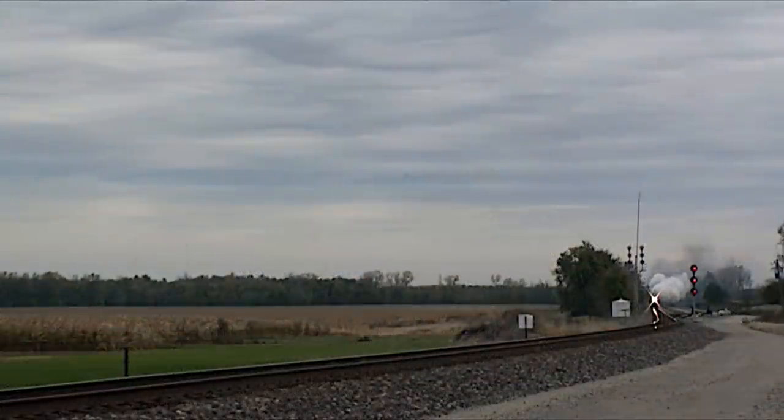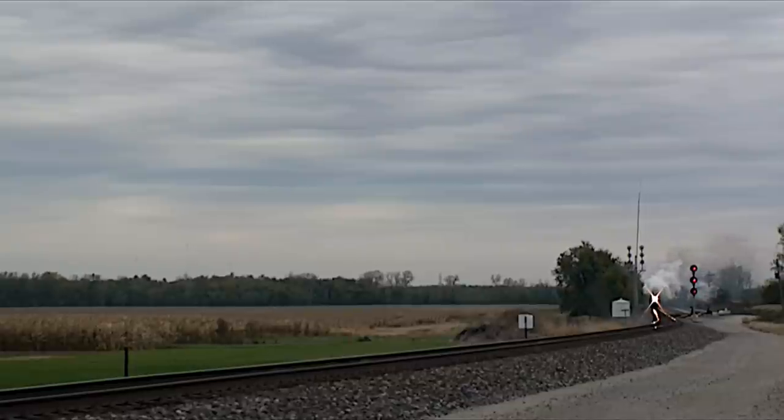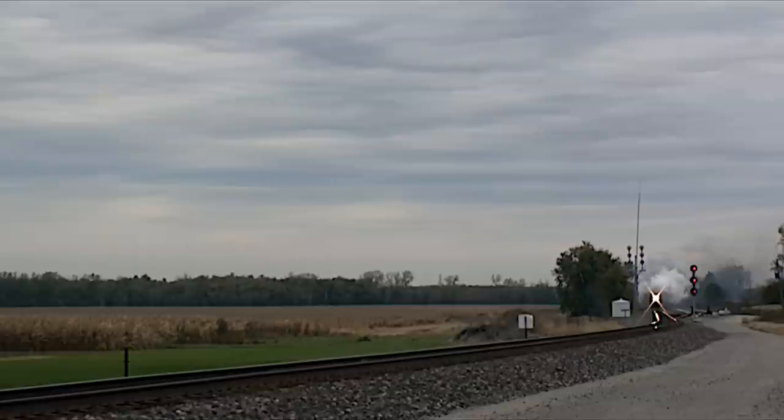The next year, we catch up with the 765 again on its Wabash Cannonball public excursion on October 26, 2013. The day dawned cloudy and windy, and we were able to intercept the 765 at the west end of the siding in Roanoke, Indiana.